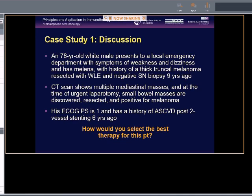So, discussion. Let's talk about a case study. A 78-year-old white male presents to a local emergency department with symptoms of weakness and dizziness and has melena, with a history of a thick truncal melanoma resected with a wide local excision and a negative sentinel lymph node biopsy 9 years ago. CAT scan shows multiple mediastinal masses, and at the time he gets an urgent laparotomy because of the obvious GI bleed, he has multiple small bowel masses. The obvious ones causing the bleeding were resected, and of course they were positive for melanoma, a common presentation of metastatic disease.